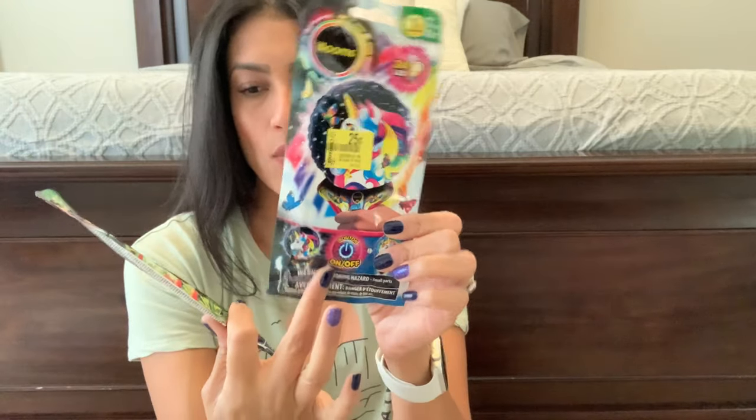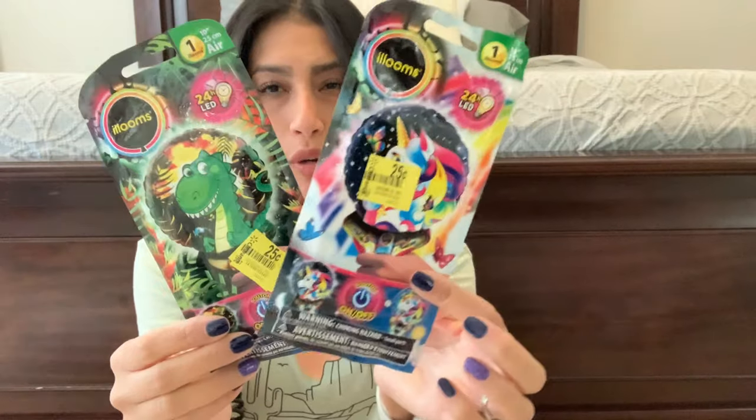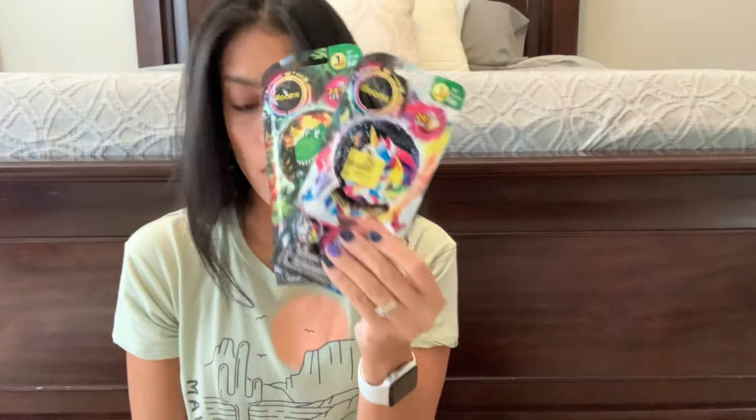A lot of balloons like this, once the light turns on, you can't turn it off. So I think it's cool that you can turn it on and off. And for a quarter, why not? Grab that. This is gonna go in their stocking. Next few items are going to be jewelry.